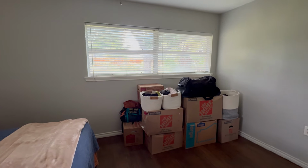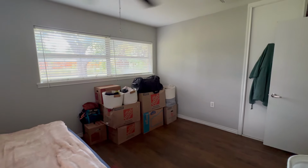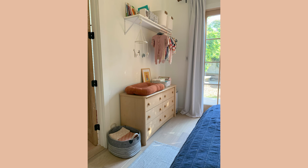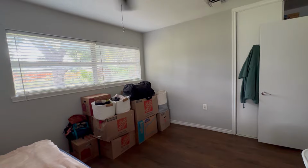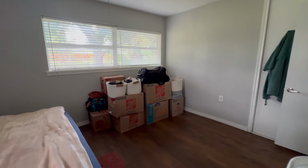Over here is where we're gonna do a little nursery nook. With Poppy, we had all of her nursery gear in our bedroom for almost a year after she was born, and it worked out great. We had a little mini crib, a dresser, changing table, and a little rocking chair, and I love just having everything right here in our bedroom. This is just gonna work out great for us, I think.